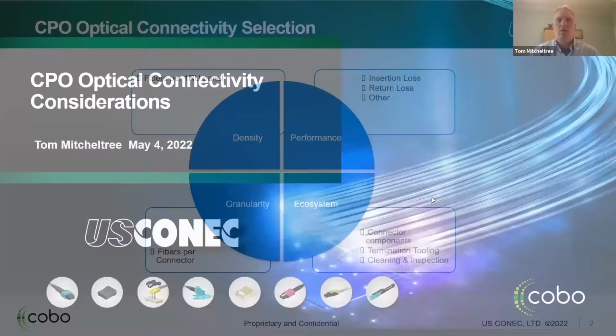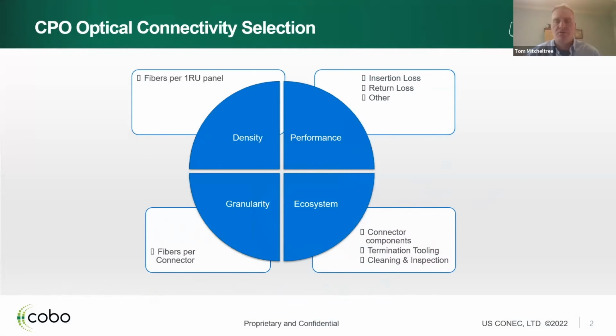My name is Tom Mitcheltree. I'm with US Conec, and as Rebecca mentioned, I'm going to go into detail on some of the optical connectivity considerations for co-packaged optics. So for folks that are familiar with fiber optic connectors, there's certainly a number of decisions that have to get made, and Rebecca did a nice job of mentioning some of those.